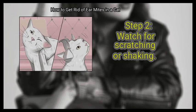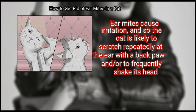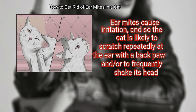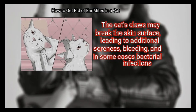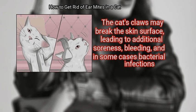Step 2. Watch for scratching or shaking. Ear mites cause irritation, and so the cat is likely to scratch repeatedly at the ear with a back paw and/or too frequently shake its head. The cat's claws may break the skin surface, leading to additional soreness, bleeding, and in some cases bacterial infections.